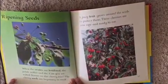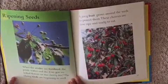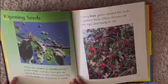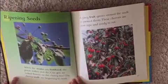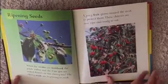Ripening seeds. When the ovules are fertilized, the petals wither and die. Can you see wilted flowers on this cherry tree? The cherry seeds are beginning to swell. A juicy fruit grows around the seeds to protect them. These cherries are now ripe and ready to eat.